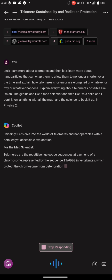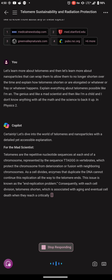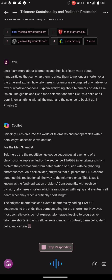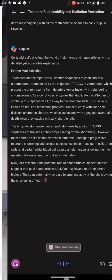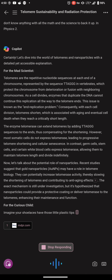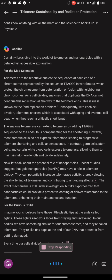Certainly. Let's dive into the world of telomeres and nanoparticles with a detailed yet accessible explanation. For the mad scientist, telomeres are the repetitive nucleotide sequences at each end of a chromosome, represented by the sequence TTAGGG in vertebrates, which protect the chromosome from deterioration or fusion with neighboring chromosomes. As a cell divides, enzymes that duplicate the DNA cannot continue this replication all the way to the telomere ends. This issue is known as the end replication problem.